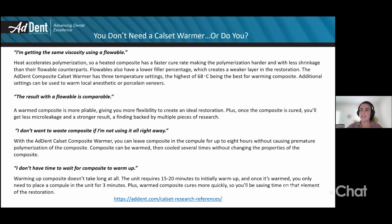A warm composite is more pliable, giving more flexibility to create an ideal restoration. Plus, once the composite is cured, you will get less micro leakage and a stronger result. Finding it backed up by multiple studies by leading universities.